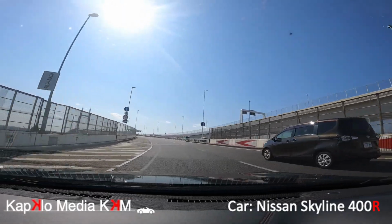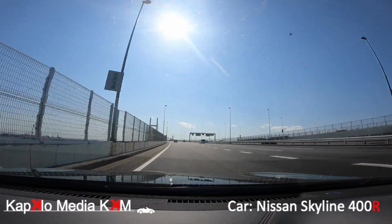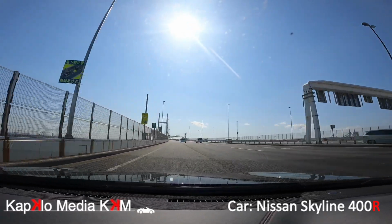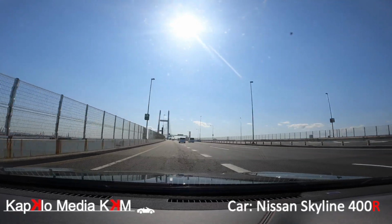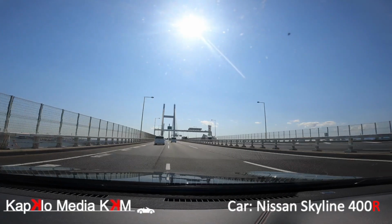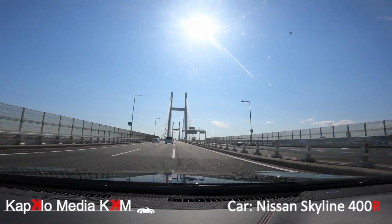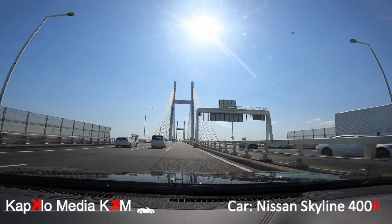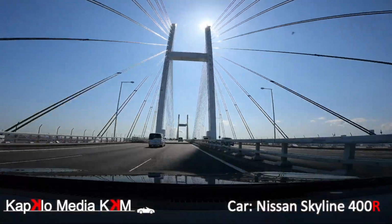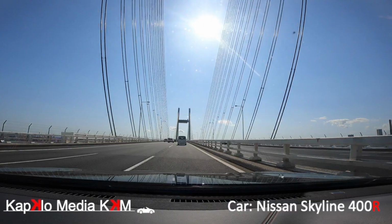We go onto the Yokohama Bay Bridge with a little acceleration. Check out this, almost the sun aligns with the bridge, and you have these spars. It just looks like rays of the sun right now. Wow. Actually, this was kind of cool. This whole bridge is very cool. So, thank you.